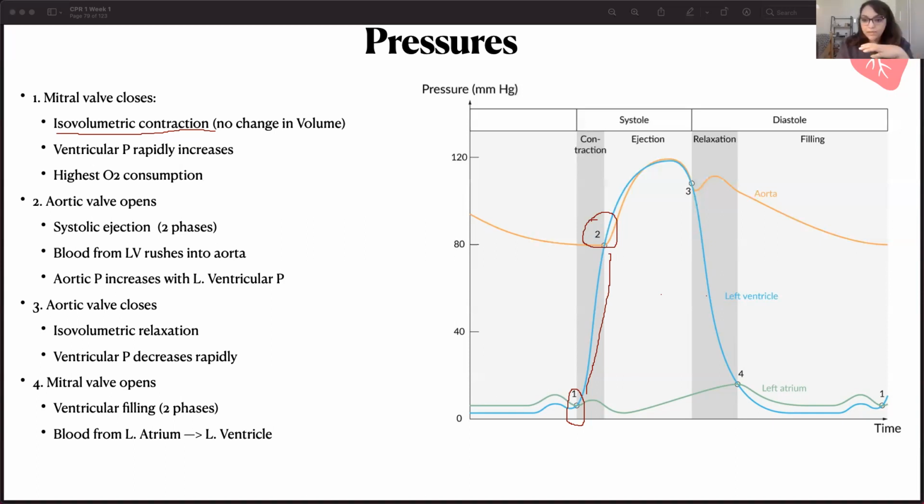So all that blood that was in that left ventricle, now you've built up a whole bunch of pressure to overcome the aortic pressure. And then all that blood's going to move from high pressure to low pressure. So then you would have the ejection phase. Once you get to that point three, that's where your aortic valve is going to close. If you think about it, it logically happens. Something opens, it has to close before something else opens. So it'll make a lot of sense if you go through it that way.